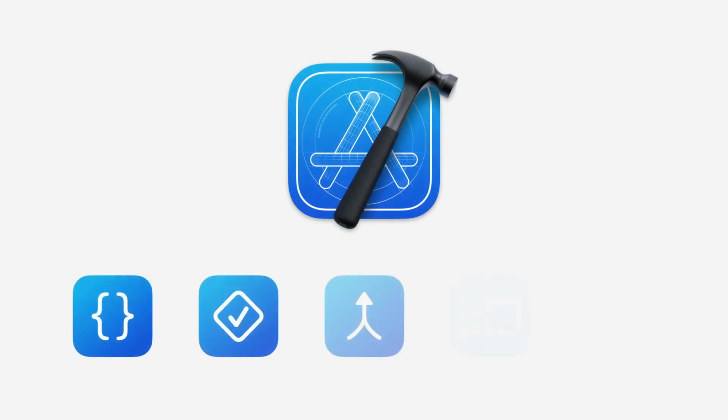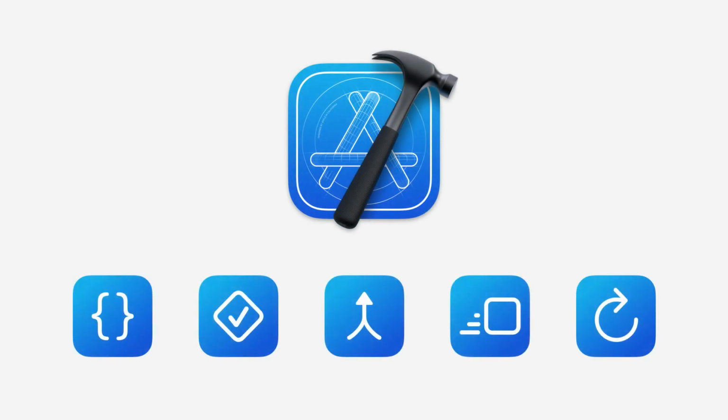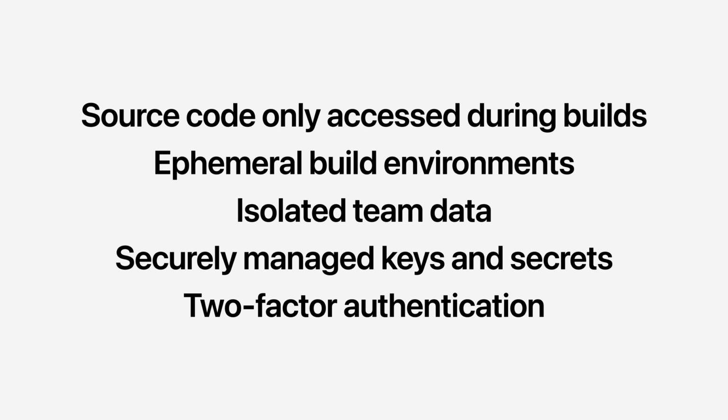We've brought everything you need into the tools you use every day. Test results, comments from peers, and user feedback, all to give you greater insight and help you deliver the next great version of your app. Xcode Cloud was built with your privacy and security in mind. Your data, including your source, access tokens, signing keys, and build artifacts, are handled securely, and we use the least amount of data possible to run the service.